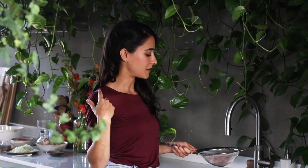It's going to reduce the gas-inducing... it decreases the cooking time by about half, and then... and we got ours blah, blah, blah.